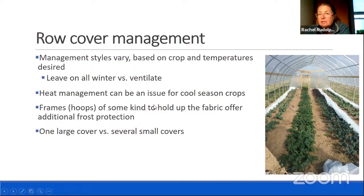They can get hot, so heat management can be an issue. If we have an unusually warm day in the winter, you probably don't want to leave that row cover on. And then thinking about frames of some kind to hold up the fabric can offer an additional layer of protection, instead of the fabric directly touching the crop.